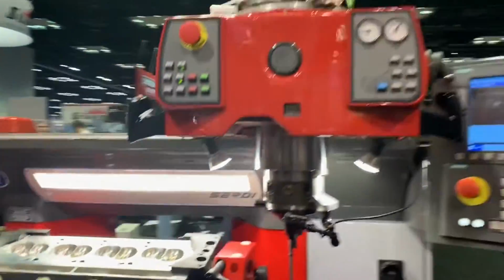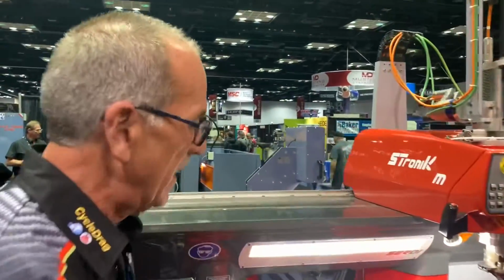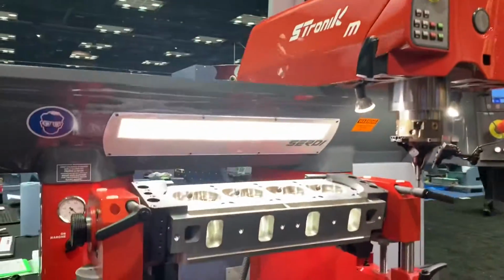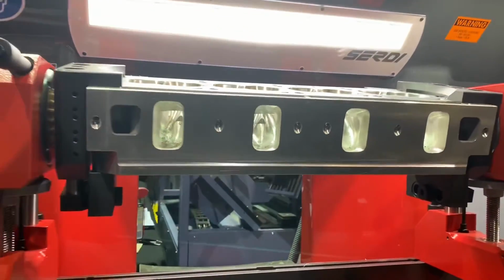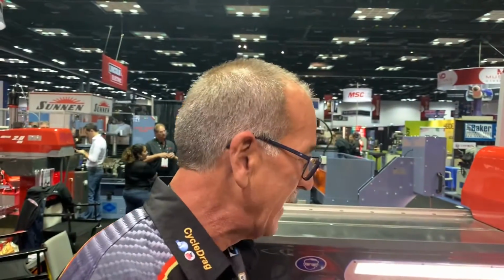Continuing on here, Larry and Mike, what are we looking at here? This is a 30 cylinder head machine. This is the newer model. It's a lot newer than the one I've got. I've probably had mine for the last 15 or so years, and I can't say it does any better job, but it sure looks pretty. I can tell you that.